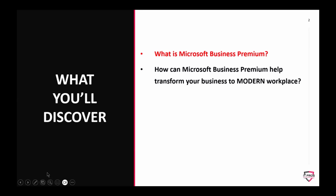How can Microsoft Premium help transform your business to modern workplace? So this product is designed to help an organization that is currently potentially tethered to the office be able to move into the modern workplace. And what does that modern workplace mean? Well, my simple definition is being able to work anywhere, anytime, on any device. That is what I envision when I say a modern workplace, is the ability for your team and your staff to be able to be untethered from the office and still be fully functional and much more productive in the work that they're doing. And Microsoft Business Premium allows organizations to be able to achieve that in a very cost-effective fashion.